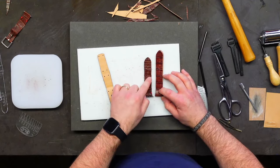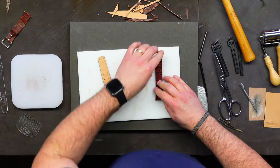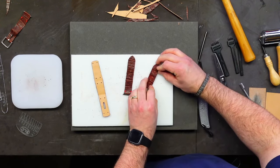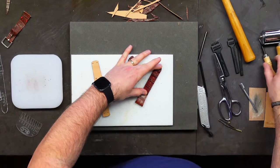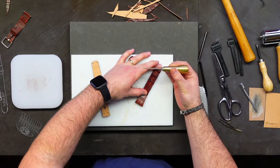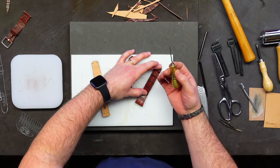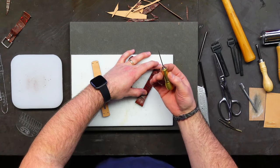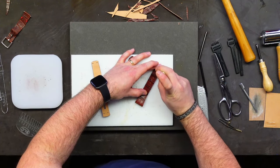But to get the holes all the way through like that, I use something called a scratch awl. You can use a needle, anything you really want. So the scratch awl, that's what this is. Basically a needle, they use it for saddle stitching. Scratch awl. Mini ice pick. There we go. Mini ice pick. Hey, I like that better.